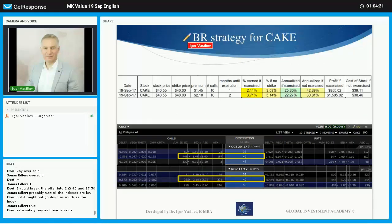Okay, so let's have a look at the BR strategy for Kate. So that's the screenshot. You can see several strike prices. The strike price is not that great, the gap between them is $5. Spread is also quite big, 145, 160. Maybe I've done it before our masterclass. So if you go maybe tonight in the market when it opens, maybe it narrows down. It would be a bit smaller, but at the moment it's 50 cents, so quite a lot.